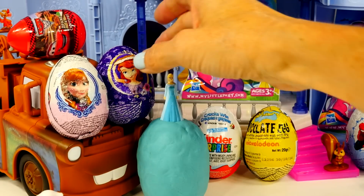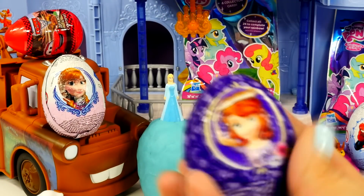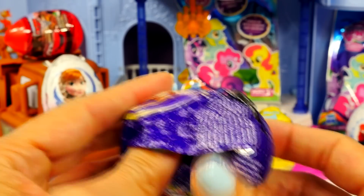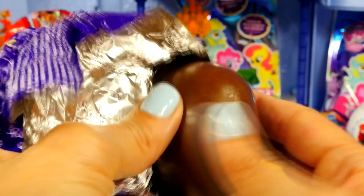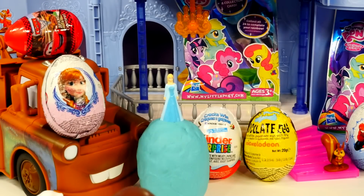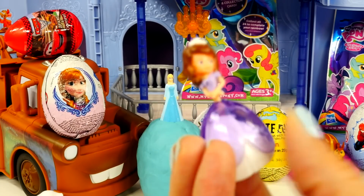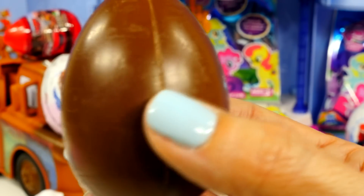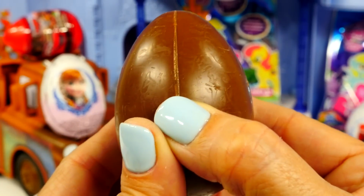All right, next, let's do Sofia the First. I'm having a very hard time resisting doing Anna, but this will be cute too. This is what we got the last time that we opened a Sofia the First egg. And she's cute. So we'll see what we get this time. Here we go.